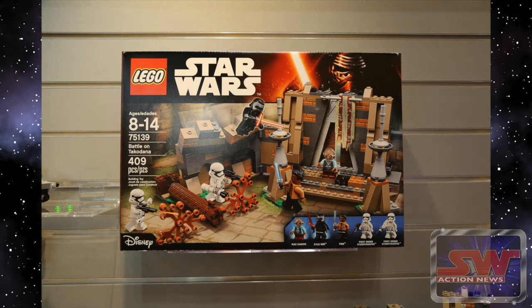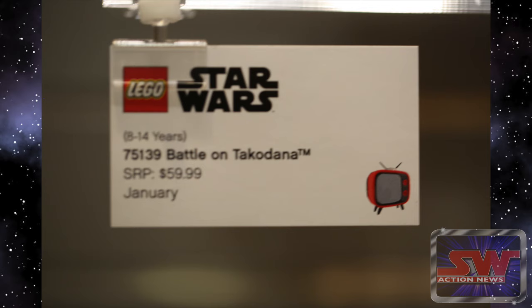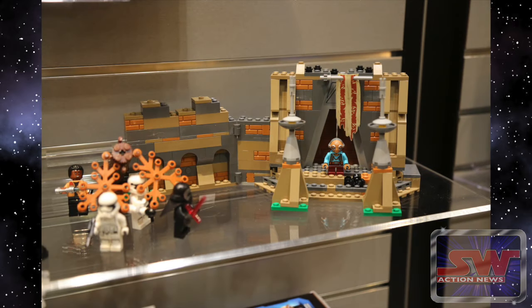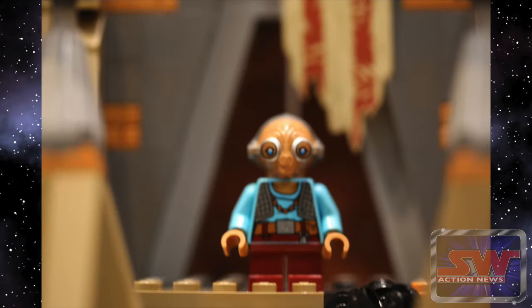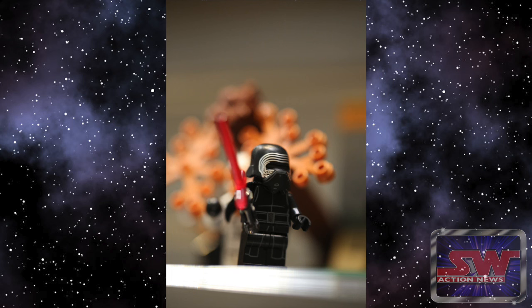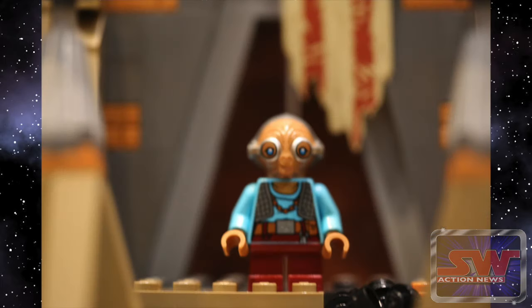We get into the new stuff. As we talked about on the last show, they're doing the Battle on Takodana set that comes with a Maz Kanata, a Kylo Ren, a Finn, and 2 First Order Stormtroopers. You know, we'll talk about it a little bit later because this is not our only Takodana set that we're going to talk about. So I wonder if the embargo has been lifted on some of this, and for some reason Maz Kanata was, or Maz Katana?